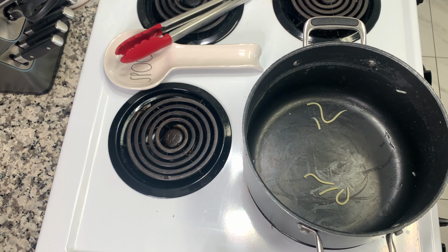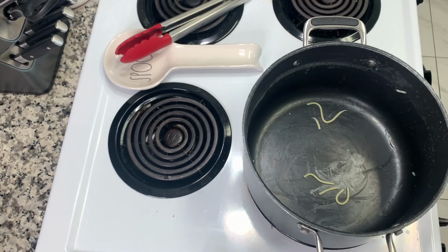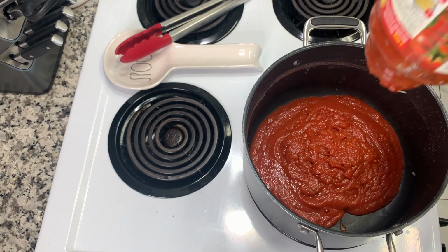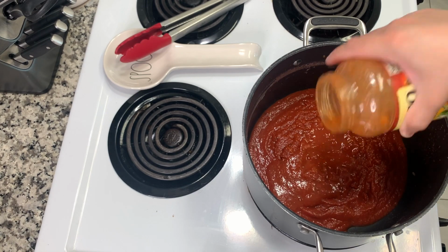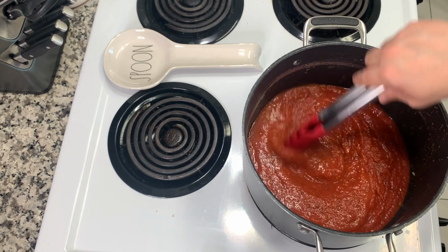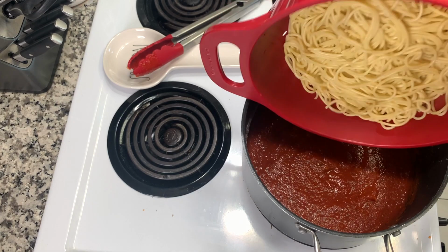I had been craving spaghetti, so I figured this one pot spaghetti would be great. I had already boiled my 16-ounce package of noodles, and I'm taking this Prego roasted garlic parmesan sauce. It's one of the ones I really like a lot, and I'm just putting that whole jar right into the bottom of the pan that I cooked the noodles in. I took a little bit of water to get the remaining sauce out, and a little bit of sugar. I always like to add a little bit of sugar to my sauce. I don't really measure, it's just a little bit. And then I stirred it all together and let that sauce warm up.